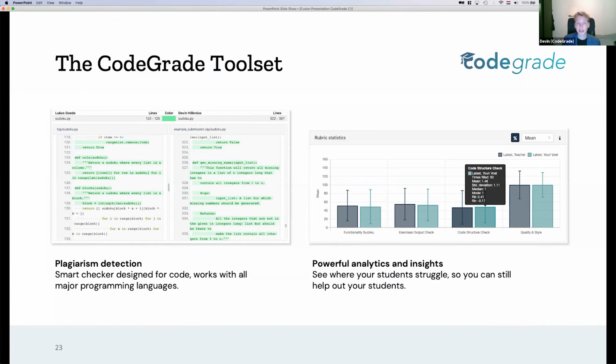We've built in assignment analytics, which will show you how your students are performing. What's nice is because we have this instant feedback and continuous feedback throughout the assignment, we can even before the deadline see how the students are doing. For instance, in this example, on the rubric, we can see how students are performing on different rubric categories, and if we have to proactively help our students with a certain aspect of the assignment.